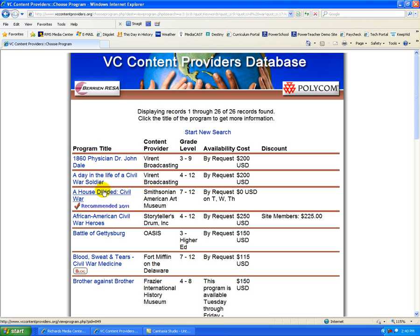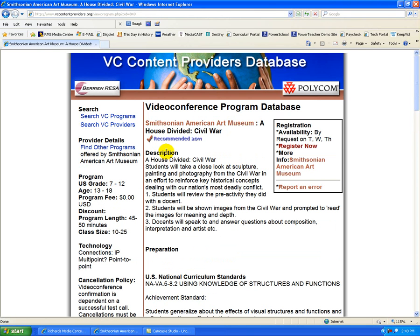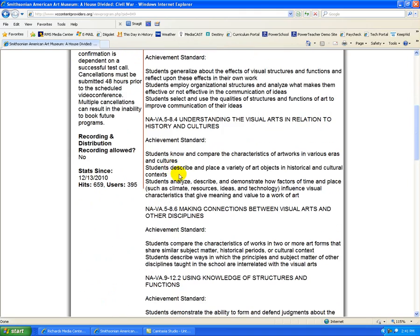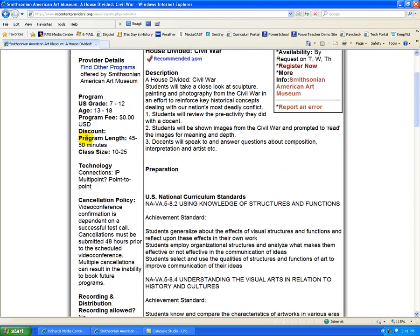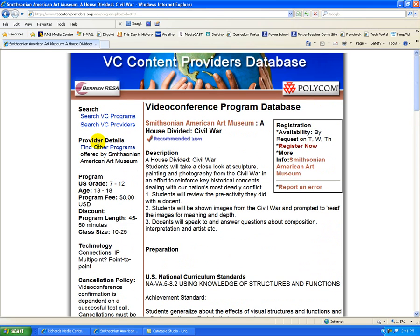When you find a program title that sounds interesting, all you need to do is click on it, and it will give you the description of the actual conference. It will give you standards in some cases, and over on the left-hand side, it's going to give you the details: the length of the program, what your class sizes should be, what kind of connection is going to take place. If it sounds interesting to you and you're not sure where to go with this, please contact me. I would be glad to help you start to finish with registering for the conference, doing a test call, and getting this to be a reality in your classroom.